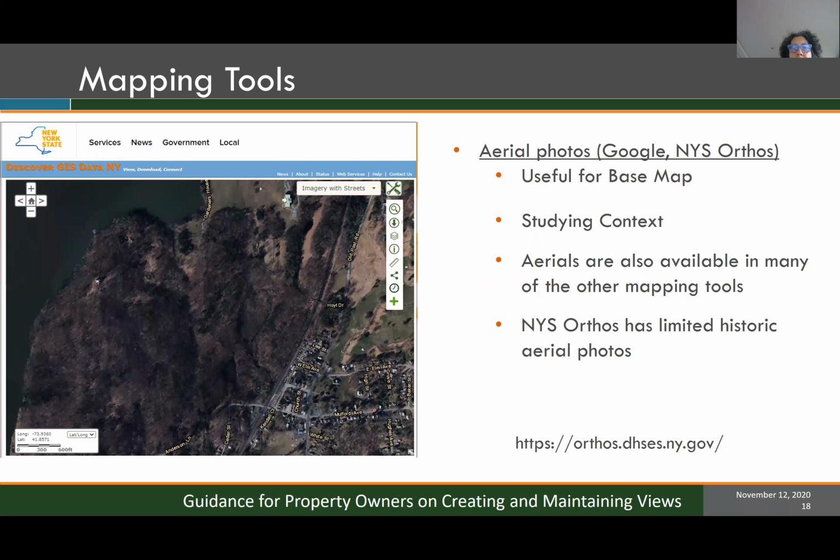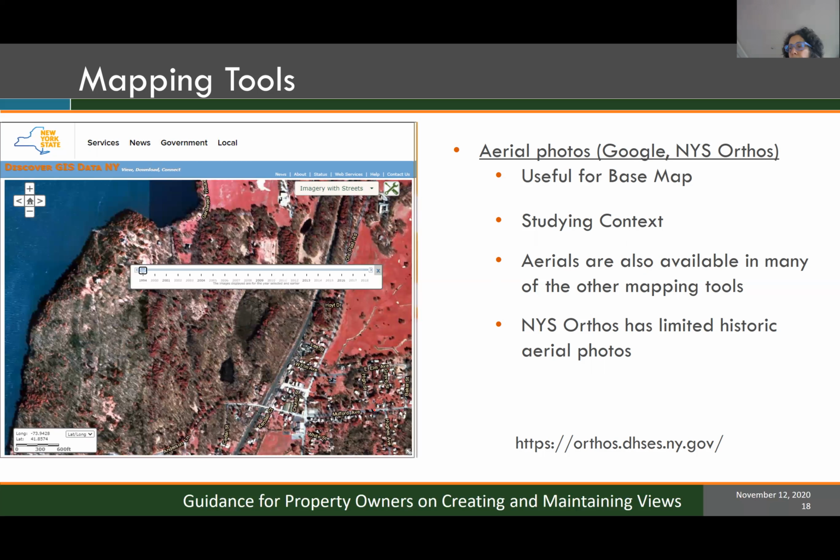So for example, here's a look at an aerial photograph once you locate your property. And then by clicking on the clock tool, you'll be presented with a slider. And as you move the slider through the dates presented, you'll be able to look at your property over a number of years and see what changes may have occurred over that timeline.